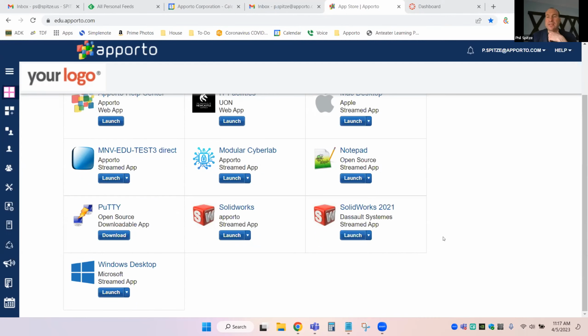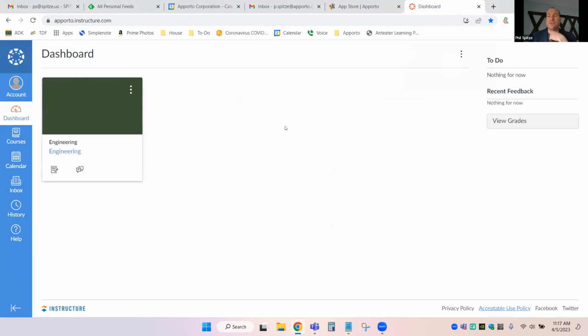The other way, as I mentioned before, is through the VLE integrations. And this is where it starts getting exciting, because embedding Apporto resources into a VLE basically does automated provisioning of software and desktops directly to user groups. We're actually reading from the VLE the different student enrollment information by course, and you can map different resources on Apporto to those courses, and then there's no extra work required to deliver software.